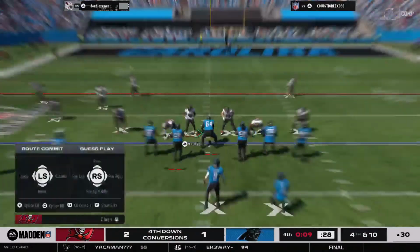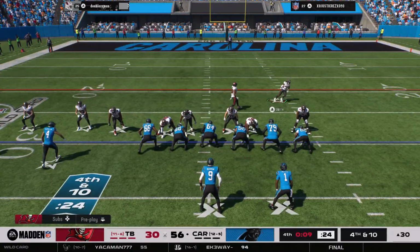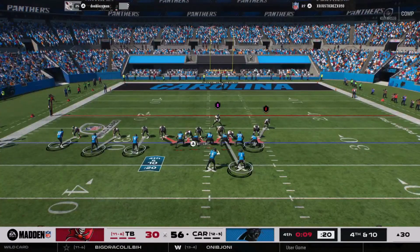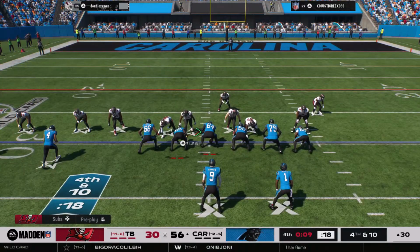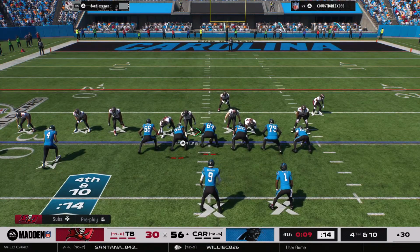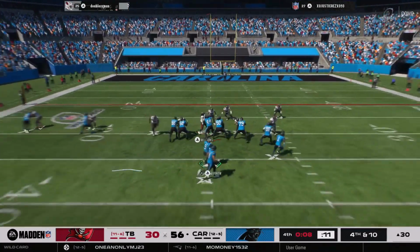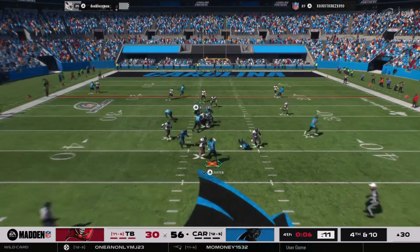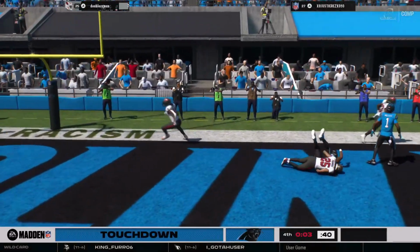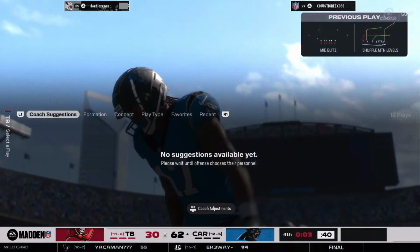And with things looking pretty good on the scoreboard, they're going to keep the offense out there and go for it here on 4th. They'll try and throw for it with Burrow. And this will be caught. And the carnage continues. It's another touchdown.